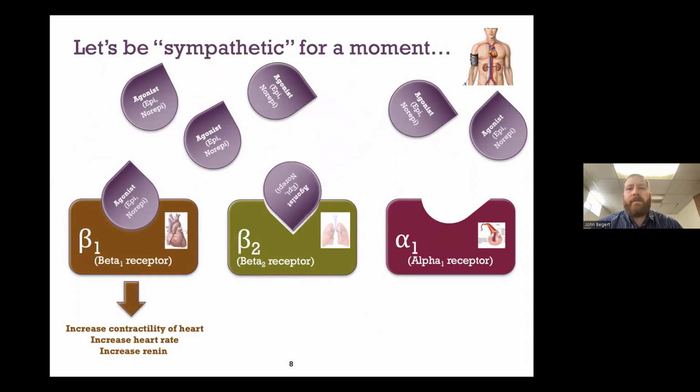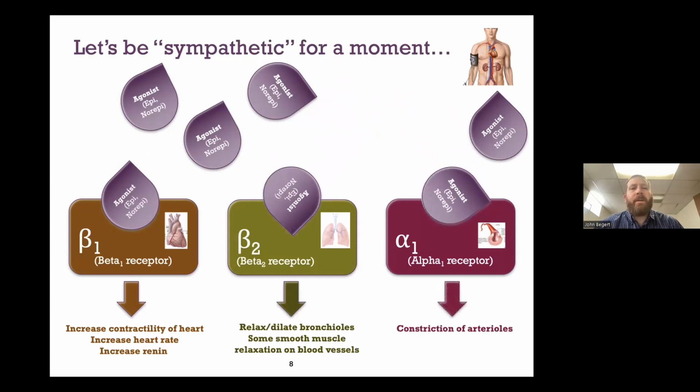And so when they bind normally, when they're not blocked, beta 1 receptors will increase heart rate, increase contractility, hence increase blood pressure. Beta 2 will relax smooth muscles. So that will be either in the lungs. So a common, can you guys think of a common beta 2 agonist you might be aware of that works in our lungs to help us breathe when we inhale it? Albuterol. Yep, albuterol. So that is a beta 2 agonist, and so that will open up our bronchioles and allow us to breathe. And that's just taking advantage of our body's natural mechanism.